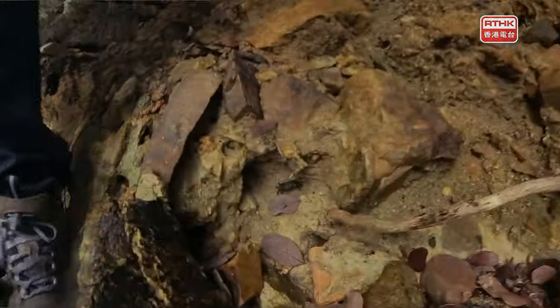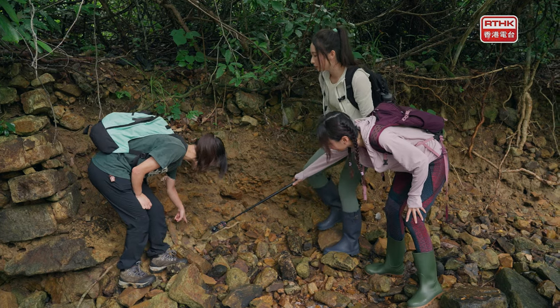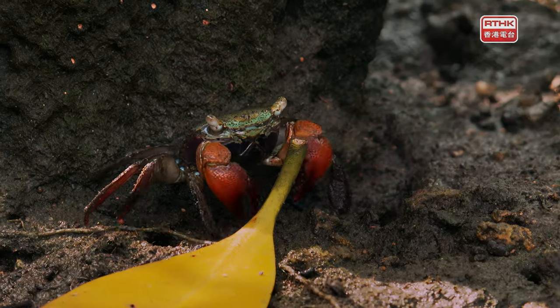Oh, there it is, it came out! This one appears to be green. This is Paracisarma continentale. Its carapace is green in color and its claws are orange. I see.